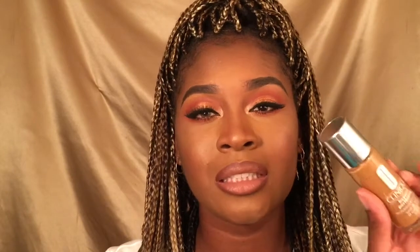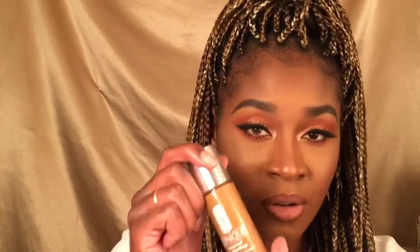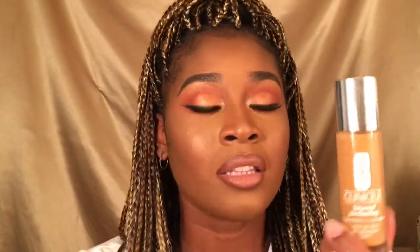Anyway, so today is episode 4 of my foundation routine. We are talking about Clinique Beyond Perfecting Foundation plus Concealer. I am in the shade 24 Golden, okay? Listen, the only thing bad I have to say about this foundation is it's very creamy and it probably has a lot of oil in it. And I have very oily skin, so that's the only thing that doesn't pair up well with me. But other than that, I don't have anything bad to say about this foundation.